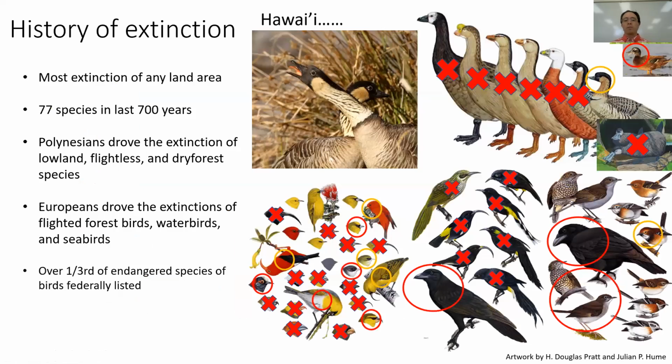Unfortunately, though, over time, we've had this really long history of extinction. And in Hawaii, we've had more extinction than any other land area on the planet, an estimated 77 species in the last 700 years. The first wave of extinction was driven by the first arrival of Polynesians in Hawaii, and this really affected our lowland, flightless, and dry forest species. But following the arrival of Europeans and the introduction of a lot more aggressive invasive species, we started losing a lot of our flighted forest birds, a lot of our water birds became much more endangered, and many of our seabirds disappeared very rapidly.